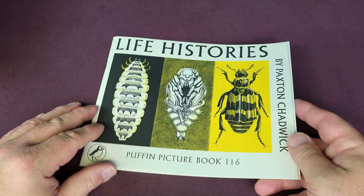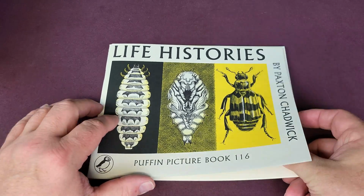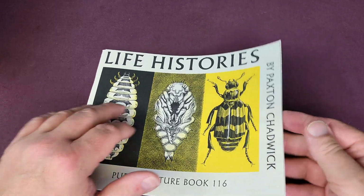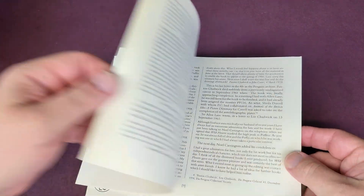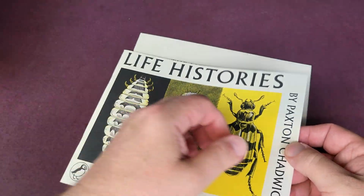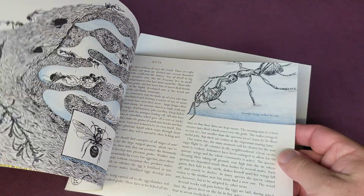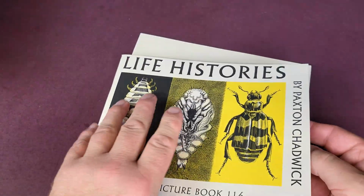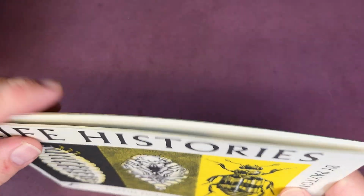And this is another one which is a fantastic publication. This was Life Histories, where this one never actually got published, Puffin picture book number 116. And it did eventually get published through the Society. Paxton Chadwick did it. This is The History of Life Histories by Steve Hare. I think this is one that was found possibly in the archive by him, and he brought it to publication in Puffin picture book format here. Really, really nice. Beautiful. Beautiful publication, that one.